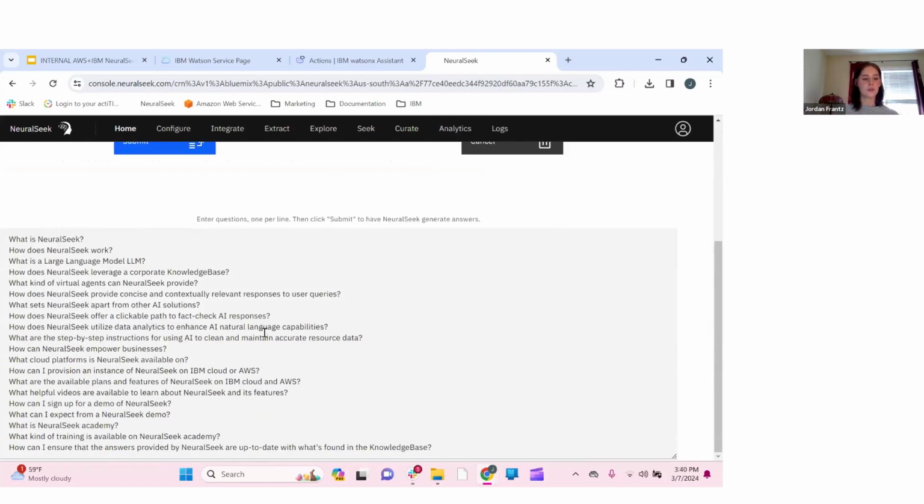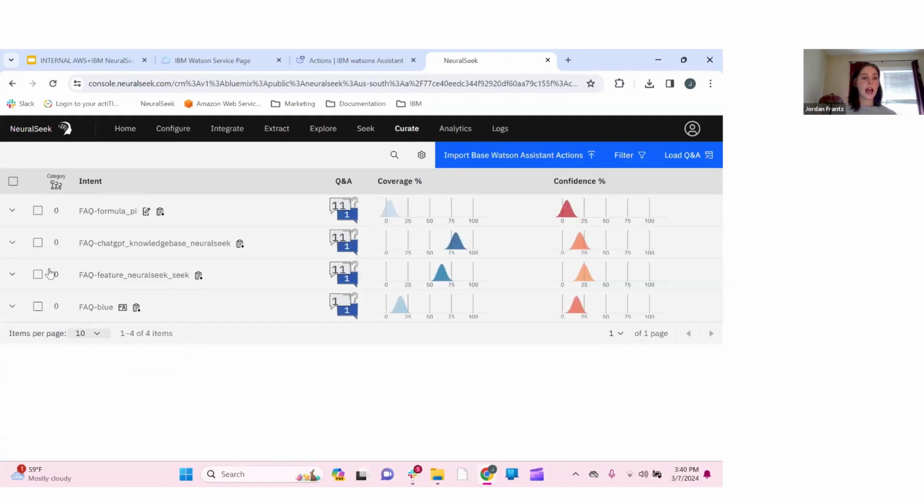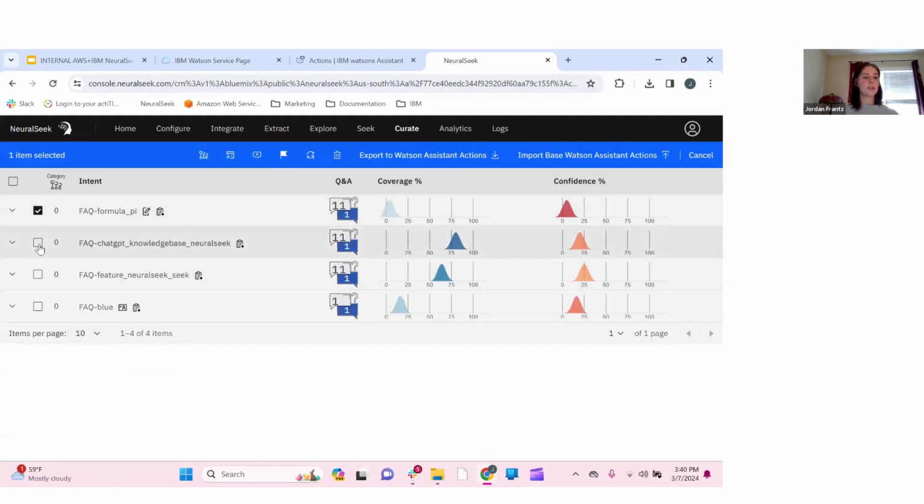So all of these questions run through Seek as if they're asked one by one and drop into the Curate tab. Then I would be able to select any of these intents, saying this is a good intent, I like these answers, this is a good intent as well. And then we're able to export that over to our Watson Assistant actions, and automatically have those intents built out for us. It still allows for fallback search.